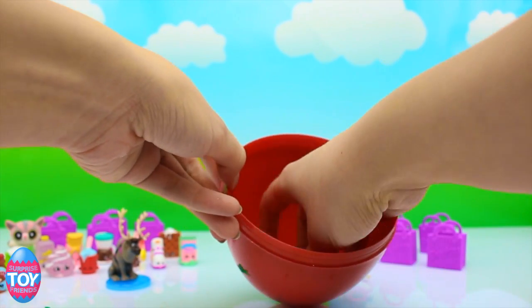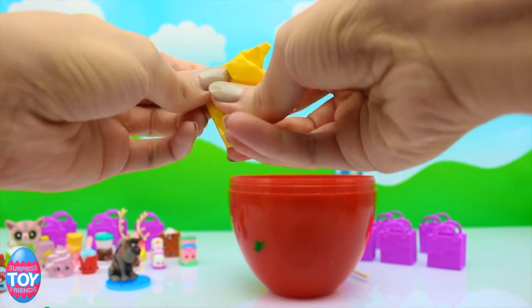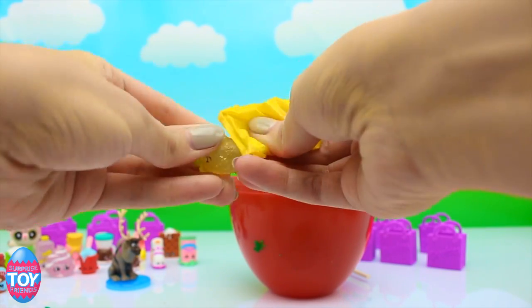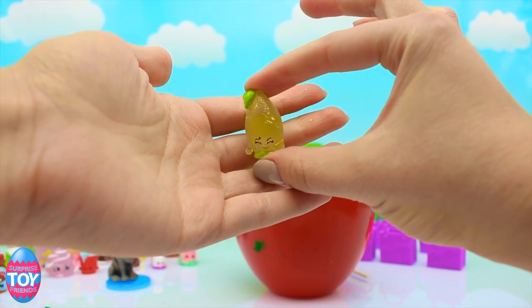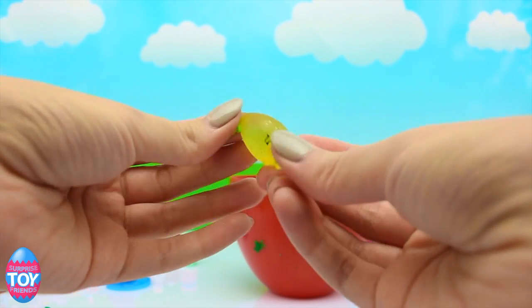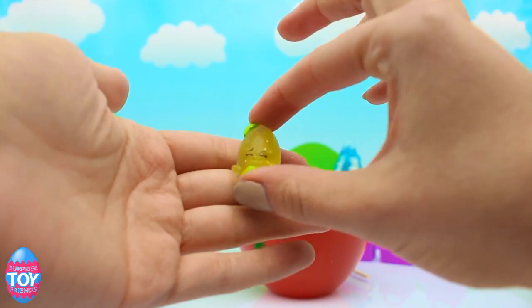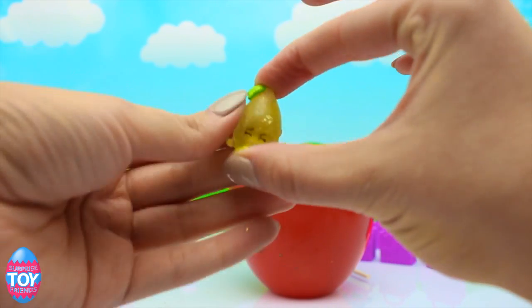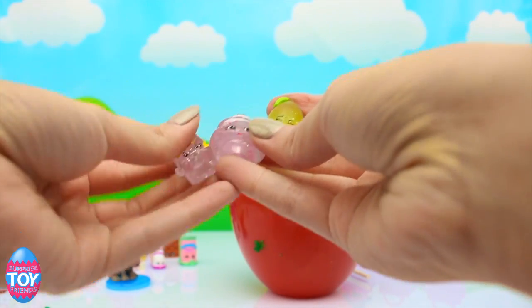And who will be in our final blind bag? It's a Crystal Glitz. It's Sour Lemon in Crystal Glitz. And she's from the fruit and veg and is ultra rare. I love how they're so sparkly. So here are the three Crystal Glitz we got today.